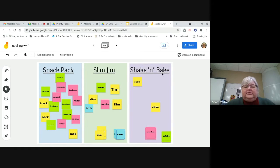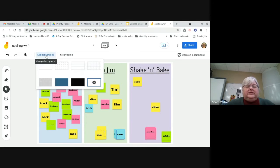I created this background in Google Drive or Google Slides and downloaded it as a JPEG, and then I uploaded it as a background. So if you go to set background, it gives you options here to put on there. There's just the clear white one, the dots, the lines, a couple different graph papers, and then a couple colored backgrounds.